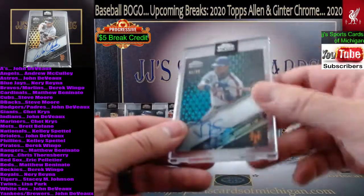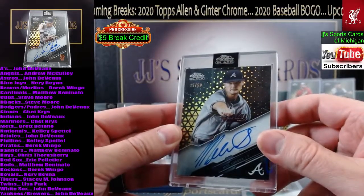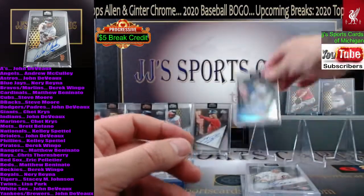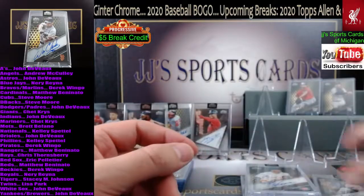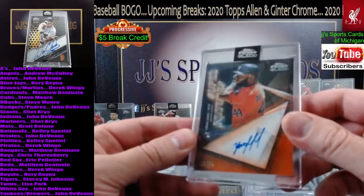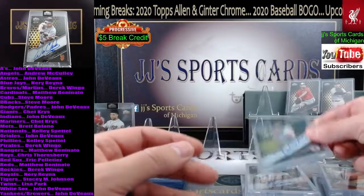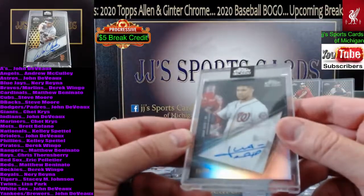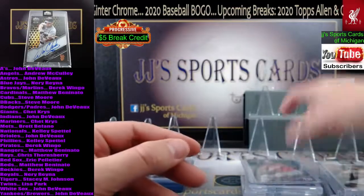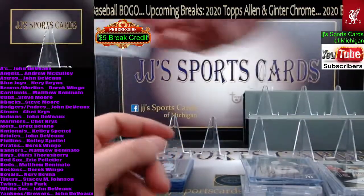And then up here, we got a nice Daryl Strawberry, 99. Soroka, gold out of 50. Nico Hoerner out of 50. Walker Buehler, 99. Devers out of 99. Yordan Alvarez out of 25. Rod Carew out of 50. Soto out of 99. Max Scherzer, 1 of 1. Glaber, 1 of 1. And this nice Will Clark out of 50.